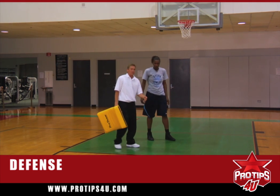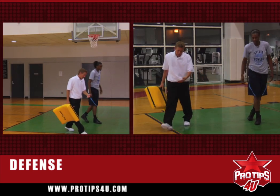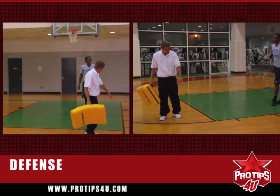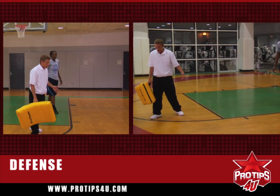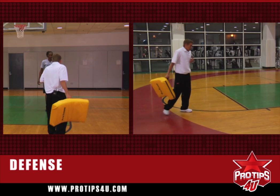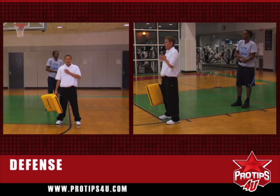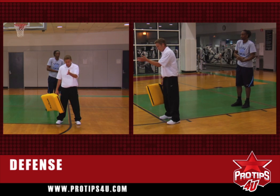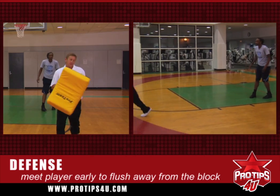The second way, the best defenders play defense before the ball's caught. Most of the time, your post players that you're defending are going to run down the lane from either elbow. What Syl's going to do is she's going to meet me early. If she's standing here, she has all the right to this space. If the offensive player runs through her, it's a charge. She's going to meet that offensive player early and flush him away from the block.